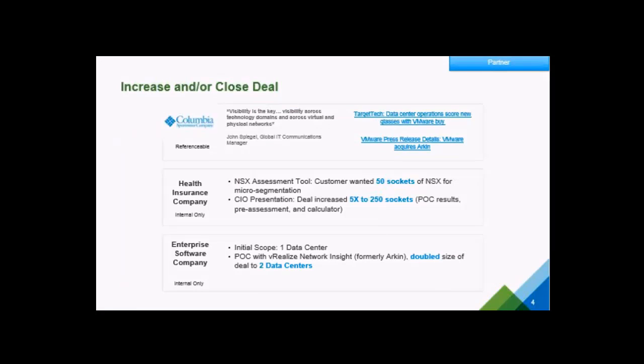With vRNI, we're here to use it to increase and close deals with NSX. Columbia Sportswear is a great reference for us. They are using NSX along with vRNI. A health insurance company, before the assessment, was looking for 50 CPUs of NSX. After the assessment and the CIO presentation, they decided to increase fivefold, with 250 CPU licenses of NSX.